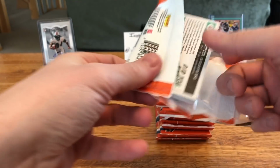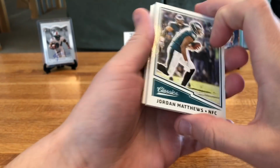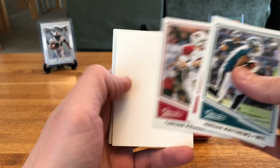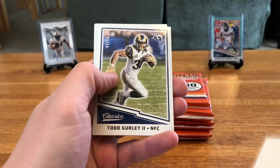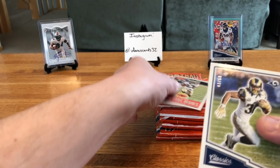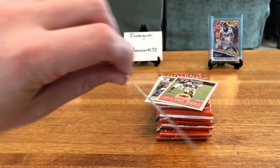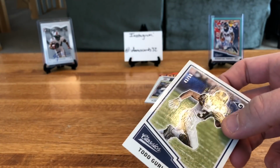See if we can keep this under 10 minutes for you guys. Get in, get out. Jordan Matthews, David Johnson, Carson Palmer. See ya. Ooh, we got a Gurley numbered to 50. Oh, one of the blank backs. This is actually the first blank back I've pulled. That's super cool.